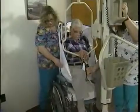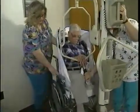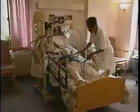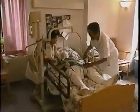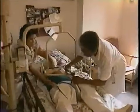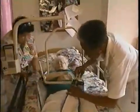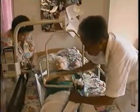But when ergonomic principles are applied, everyone benefits. Simply put, ergonomics means fitting the job to the worker, designing jobs so that workers can avoid awkward, unnatural postures and excessive force that can lead to serious injury and illness, sometimes even painful and permanent disabilities.